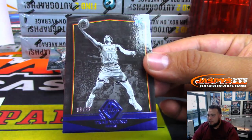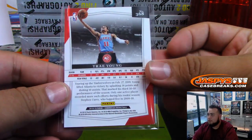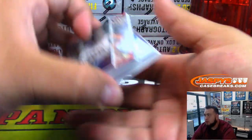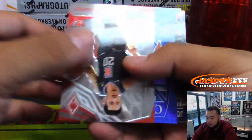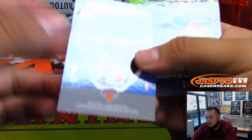Trae Young to 99. Gold Standard, I think football's coming out next week on the 12th, I believe. So yeah, it's kind of fun this way. Some kind of fan favorites all put into one box, so you don't have to go out and chase product by product. You just go out and buy some Chronicles boxes, right? And then just kind of unload there.